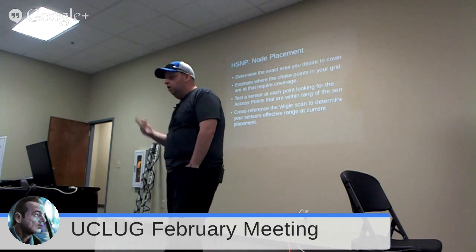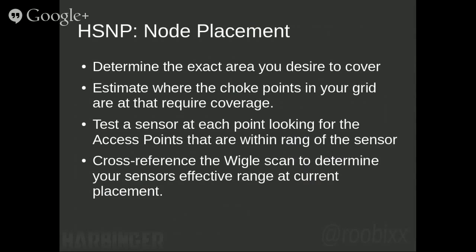So determine your exact area that you need to cover. Estimate where your checkpoints are in the grids that require coverage. You need to test a sensor at each point, looking at the access points that are within range of the sensor. So I go to my first choke point and I deploy a sensor. I run it for 2-3 minutes. It doesn't have to be long, because it's actually a fairly efficient system in its data collection.